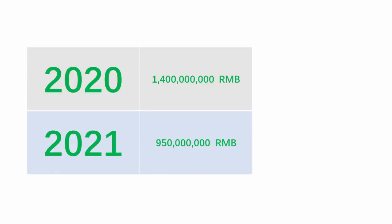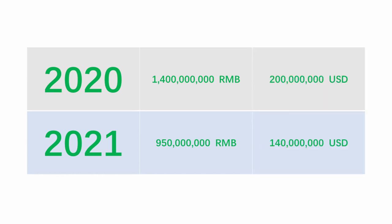The profit of Chengdu Metro for 2020 is about 1.4 billion renminbi and about 0.95 billion for 2021. That's about 200 million and 140 million US dollars. But the profits include the government subsidies.